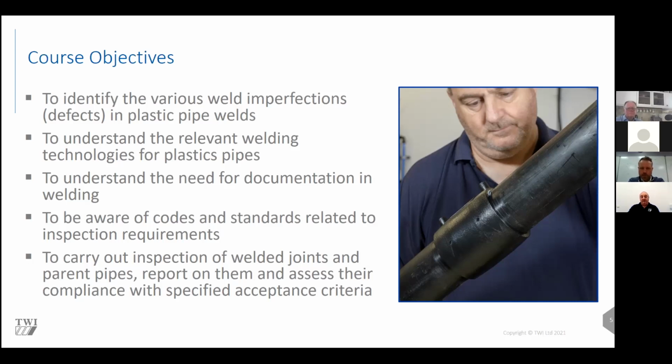They need to understand the need for documentation in welding, so all of the regulations around it. You need to log in the sample, log in the materials, identification of where things go, the relevant codes and standards that are related to the inspection requirements.